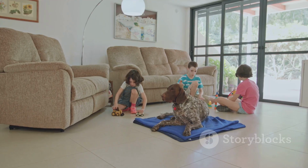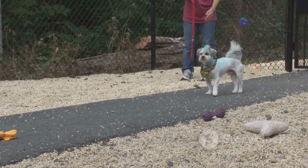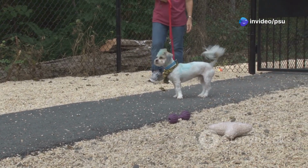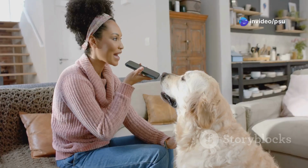Provide them with plenty of toys, puzzle feeders, and interactive games. You can even set up a designated play area where they know they're allowed to let loose and have some fun. A little independence will do wonders for both of you.